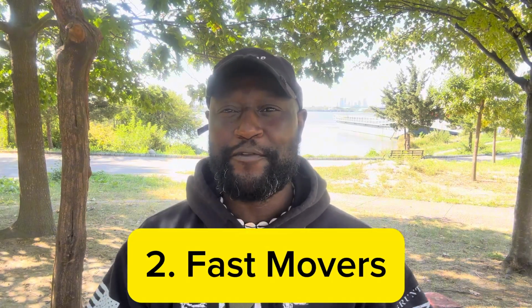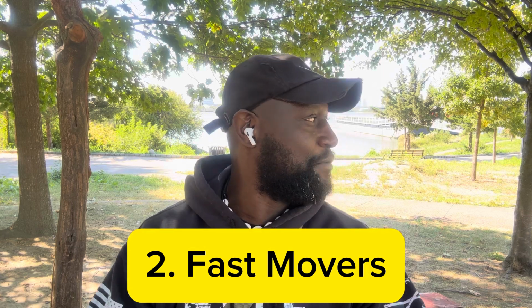But we have to understand that these individuals are just as important as the manager or the CEO, because they are all part of a team and they are all needed to make the operation run. And number two is lightning movers. Okay, that's what I call lightning movers. You know lightning, we say lightning fast, right? So essentially what I mean is fast movers. Lightning movers are quick to move like that.